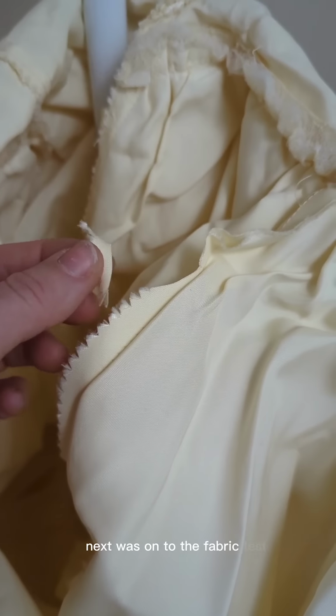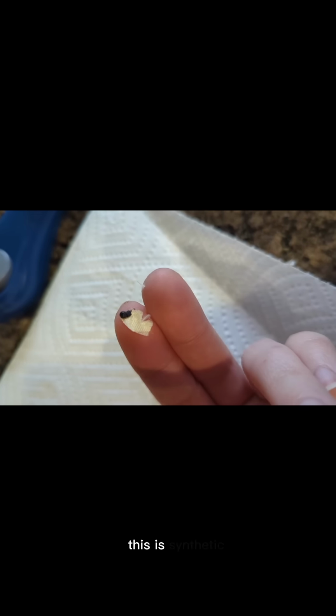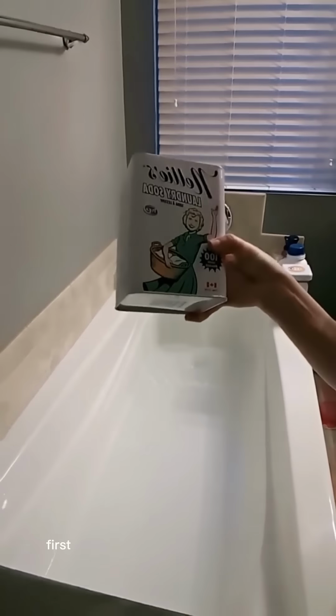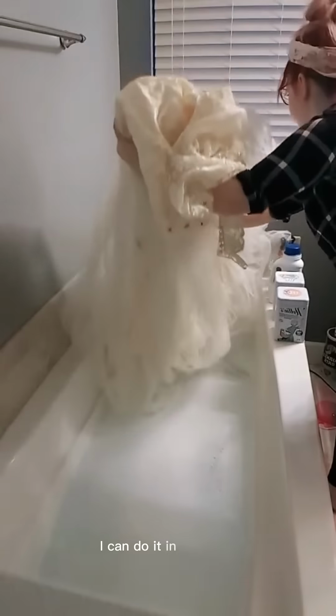Next was on to the fabric test. I like to do this burn test to make sure that I'm not working with organic materials, and sure enough, this is synthetic, so now I know how to wash it. First up, I like to start with a couple scoops of Nellie's laundry soda, and because this is synthetic, I can do it in warm water.